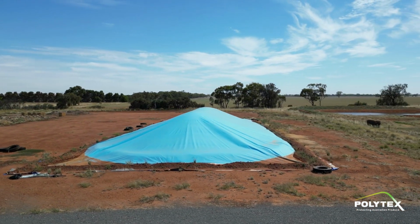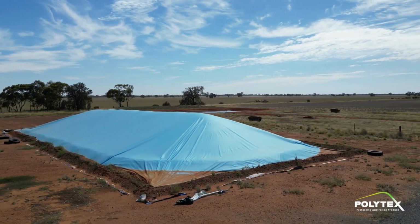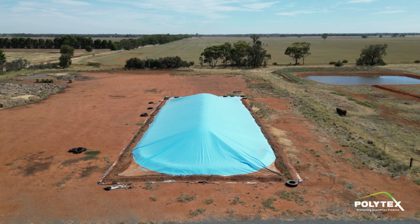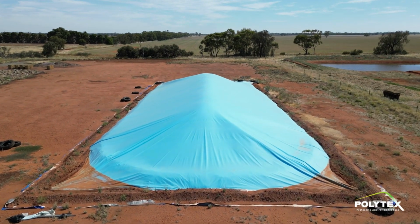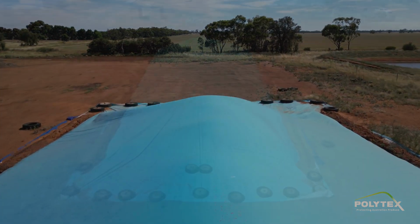It's pretty important. The bunkers play a major part in the logistics at harvest time, because without the bunkers, I think the header would be pulled up waiting for trucks, or sometimes it's very hard to source trucks in the middle of harvest. So we've found it keeps the harvest rolling quite well, which is a big thing when you've got weather around and you want to keep the header moving.